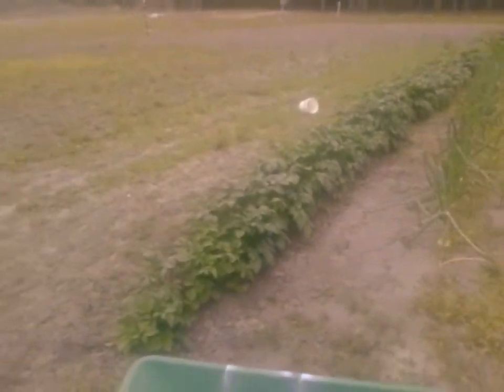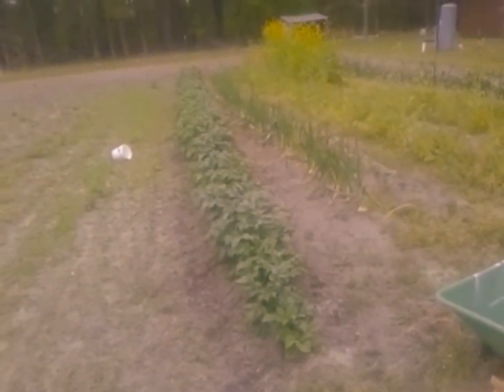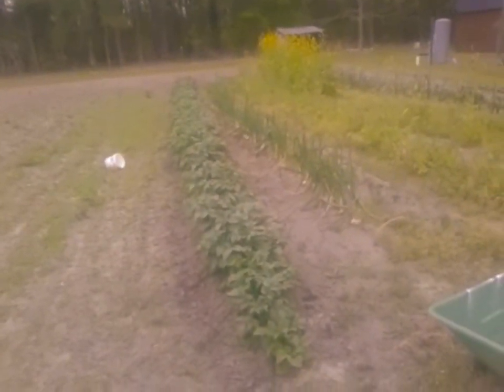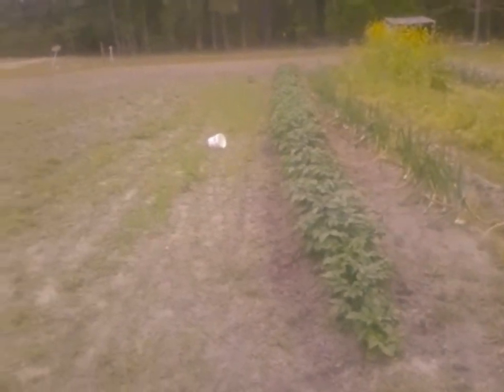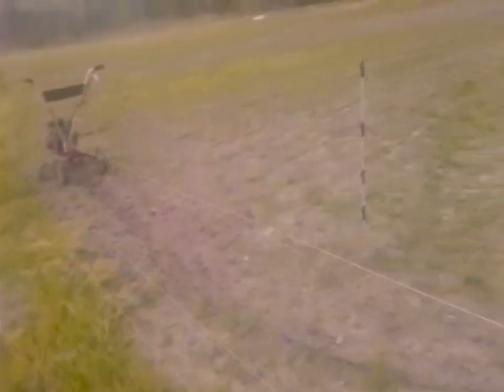My potatoes, I only planted one row. They're looking nice. But I've got to get the rest of this tilled under. These winter grasses out the way.